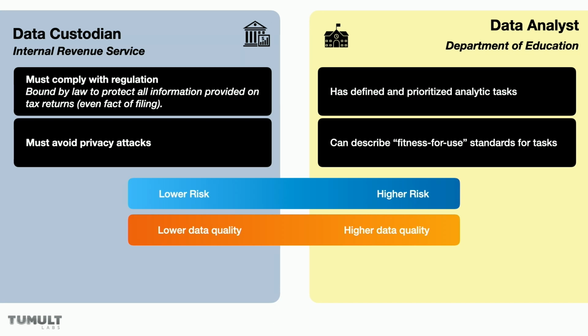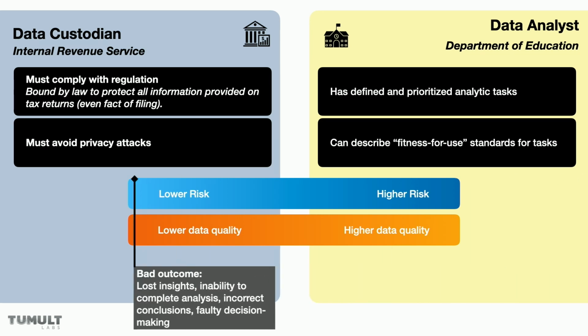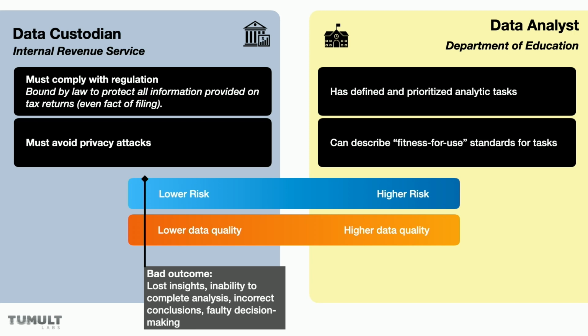So ultimately, the interaction between the data custodian and the data analyst is the familiar sort of privacy utility trade-off, where the data custodian is primarily trying to manage risk, privacy risk, and do it responsibly, and would like to lower their risk essentially, because that's their mission. And the data analyst would like more data and more accurate data. And so either side of this spectrum is a bad outcome, I think you'd agree.